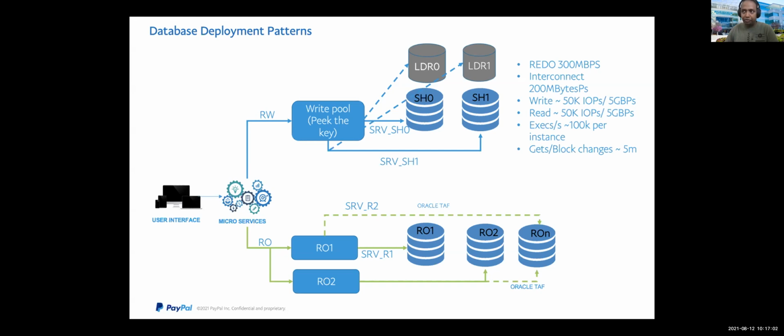Why is there that growth, and what is the scale in our environment? As we mentioned earlier, we also split our domains, and we did not keep everything in a monolithic database. We keep on isolating them, and each of them will have this kind of pattern. That explains why there are so many database hosts, and it will keep growing. And on the right, you see the scale. I mentioned some numbers here, basically the highlights. On some databases we are looking at 300 Mbps redo, 50K write IOPS, 50K read IOPS, and 100K executions per second per instance on a single node. This is just to give you a scale.